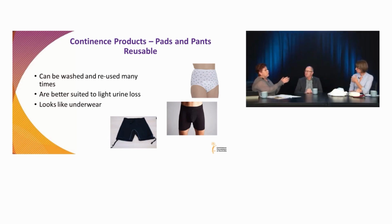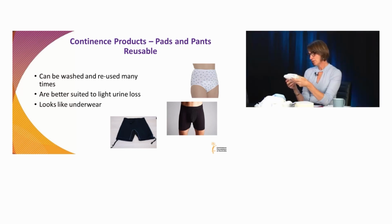Is there a cost benefit for going for a reusable as opposed to a disposable? Well, it's really hard to say, because even though you might be paying, say, $30 a pair, it lasts a lot longer. So potentially it might be a saving, but there's more work involved and there's less absorbency. So it probably depends on your continence issue as to whether it's beneficial. If you've got quite a heavy loss, it might not be the product for you. But if you're on the lighter end of the scale, it might be quite economical to look at something like this. Okay, thank you.